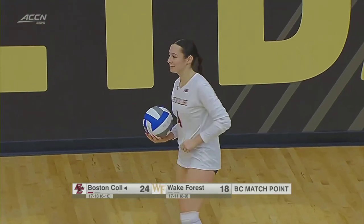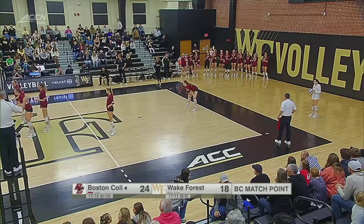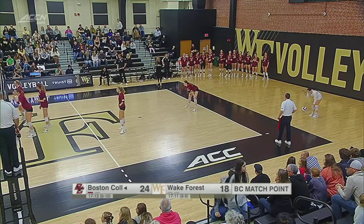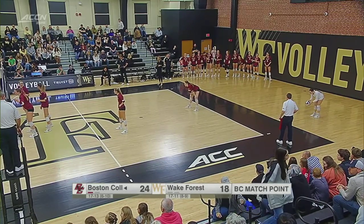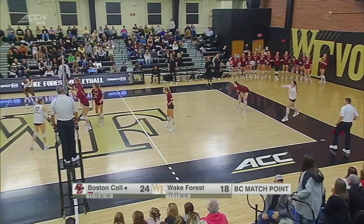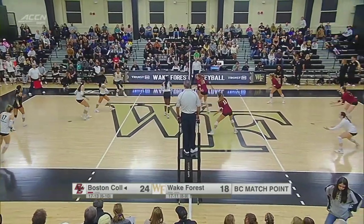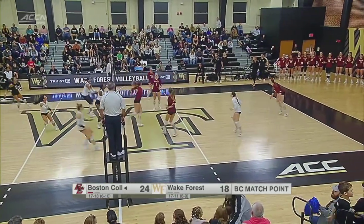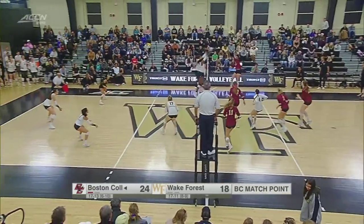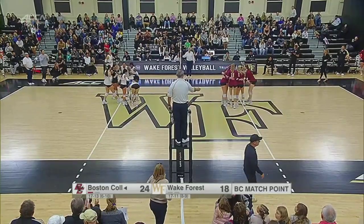Unfortunately, seeing a huge breakdown in several aspects of the game. We have Ava Carney pushing back to put Paige Crawford out of serve receive so that maybe Ava Torrens can take that ball instead. But not much of a better result here. Crabtree pushes into the air. And a block for Wake Forest keeps the Demon Deacons in it.